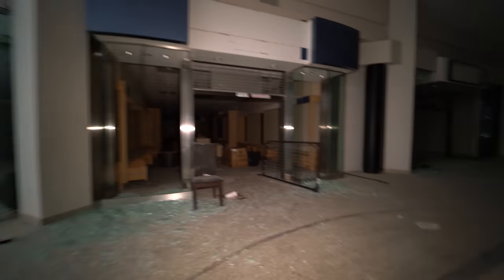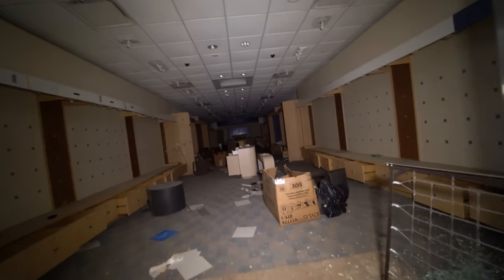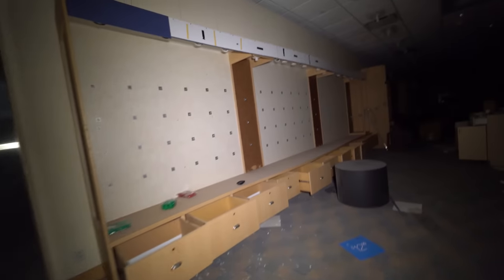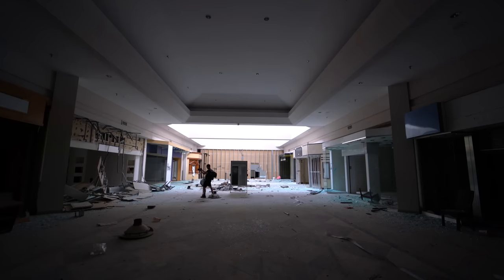This was actually a pretty decent sized mall, but they've knocked down so much already that there's only a few stores remaining. This looks pretty intact for a mall that looks like C4 went off in it.